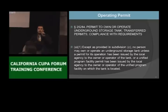We'll get packages whenever there's, let's say, a change of ownership, and we'll go out there and verify and make sure that we have all the correct information and documentation. We've got the correct owners and operators on there, because if things go south, we know who to blame, right? We know who to go to. So we want to make sure that all this information is up to date and very current. Once all that is verified, we go ahead and issue that operating permit, and they're good to go.